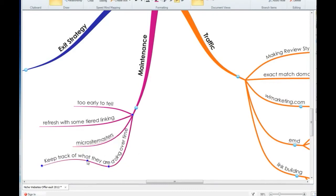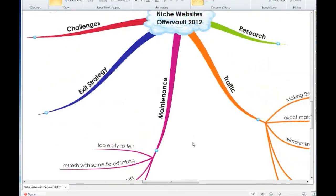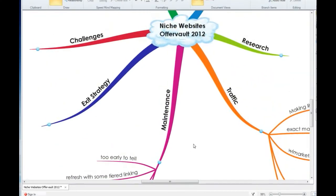However, we're going to talk about this more in the next section, there's not necessarily that much incentive to do that when you look at what you can do by exiting out of these sites at a certain point. So it depends on the purpose for why you built those sites.